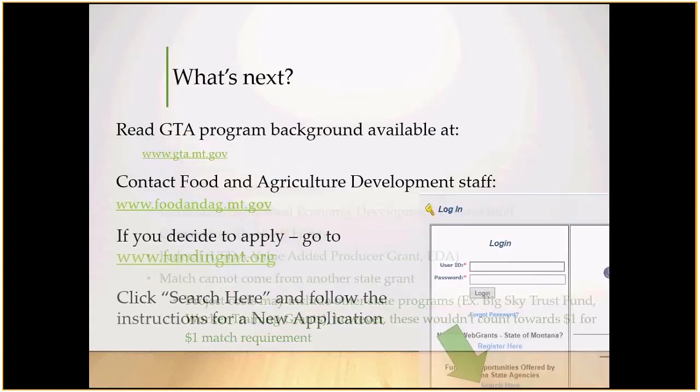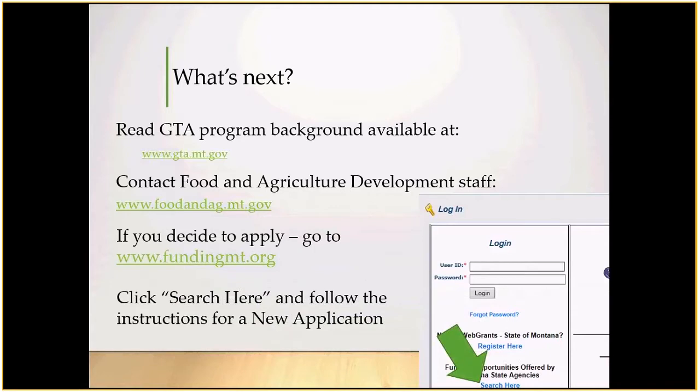Okay, so what's next? After you've registered for a username and password, you've contacted a Food and Ag Center and/or Small Business Development Center, and your business name is registered with the Secretary of State, you need to read through the Growth Through Ag program background, websites listed here on the screen. If you haven't contacted Food and Ag Development staff, here's the website to find their contact information. And if you decide to apply, go to fundingmt.org and click on the search here, and follow the instructions for a new application.